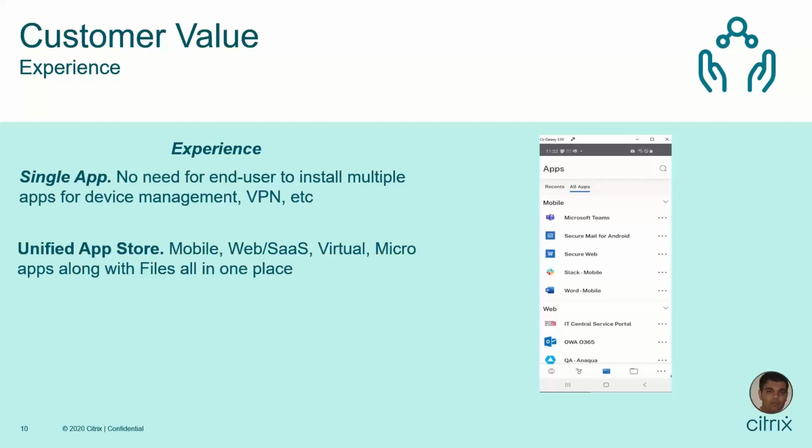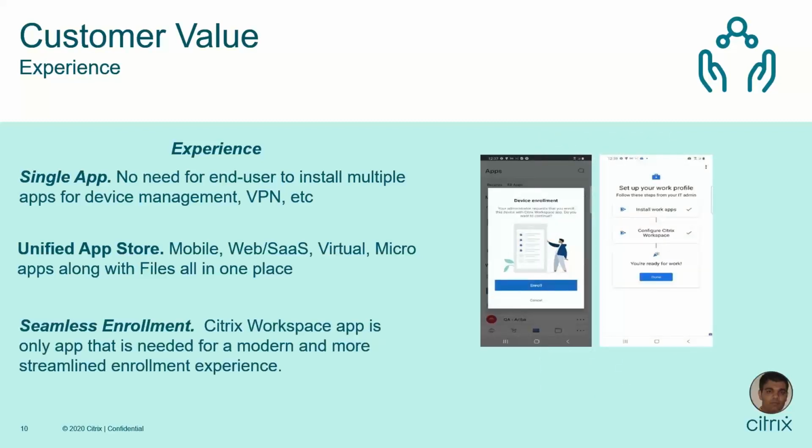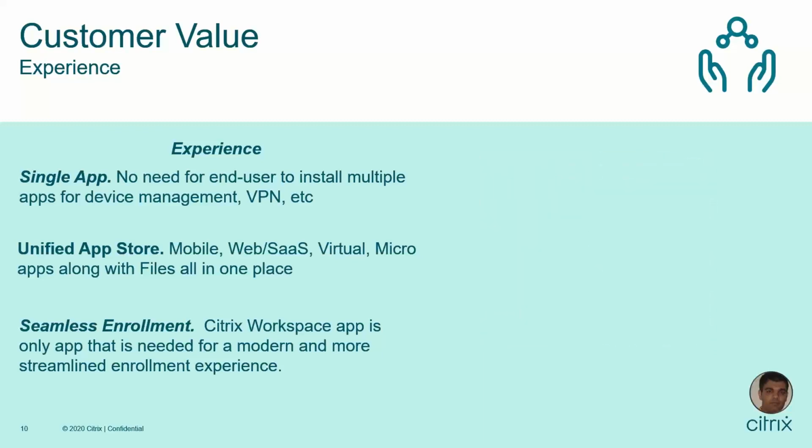And then finally, seamless enrollment, which you will definitely see in a video, but it is so simple that on the click of a button the enrollment starts, and in a few clicks your enrollment is done. The video will also show how it converts into a work profile, or into MDM management for an iOS device as well. So that's from an experience standpoint.